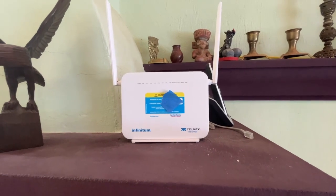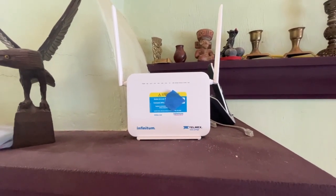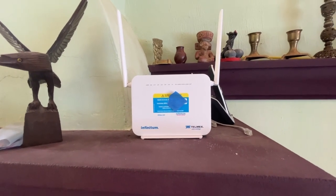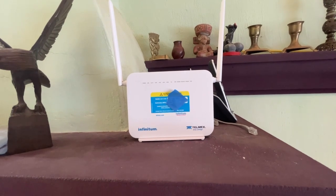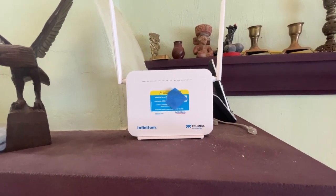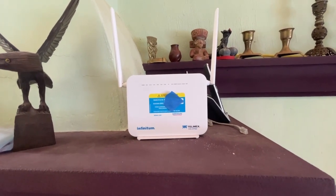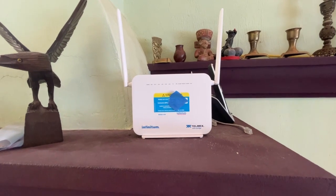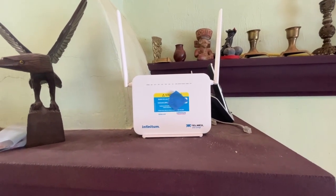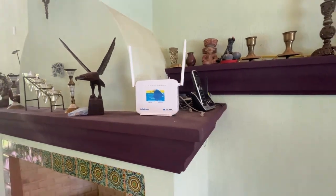The first time I tried it, I got 199 megabytes up and 111 down. Before, for my 390 pesos a month, which is about $20 a month, I was getting 25 up on a good day when it wasn't raining, and it was intermittent sometimes when the wind blew because of the old copper lines out in the street.